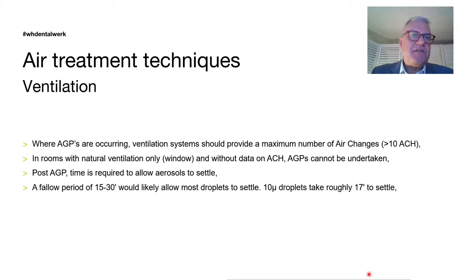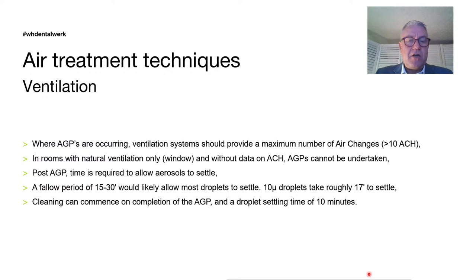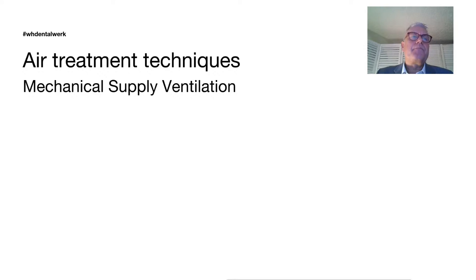It takes at least 15 to 30 minutes for droplets to settle. Droplets of 10 microns take roughly 17 minutes to settle. So what happens? You would have to wait a very long time between patients, and of course clean the room in between, cleaning and disinfecting.